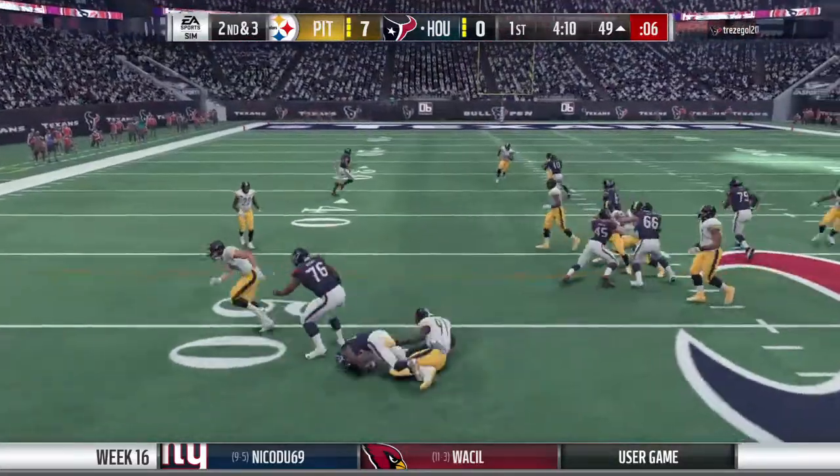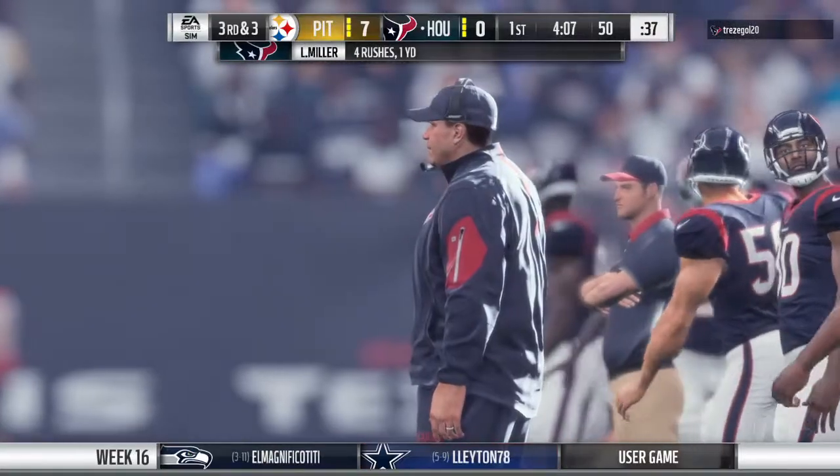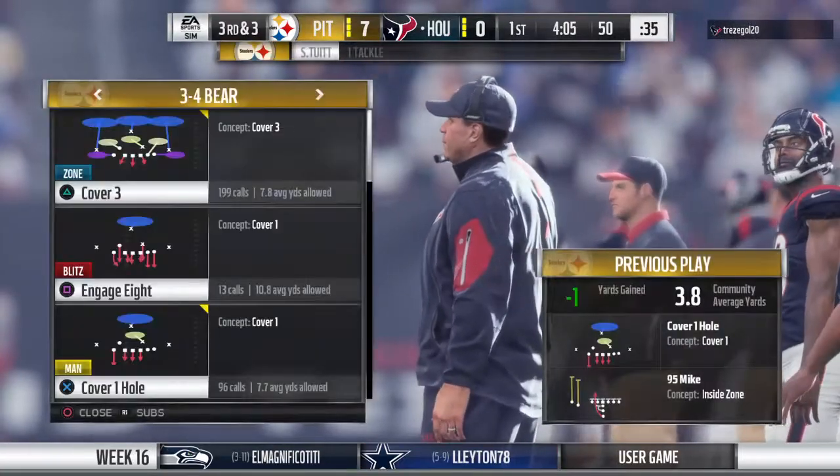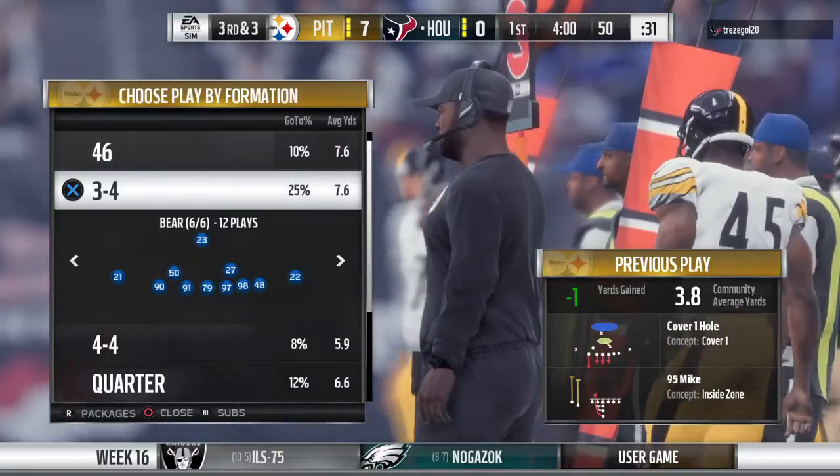Watson going to give this one to Miller. And that play goes nowhere. Taken down, losing yardage at the 50, right at midfield. It'll be a loss of a yard, and they're going to face a 3rd down.